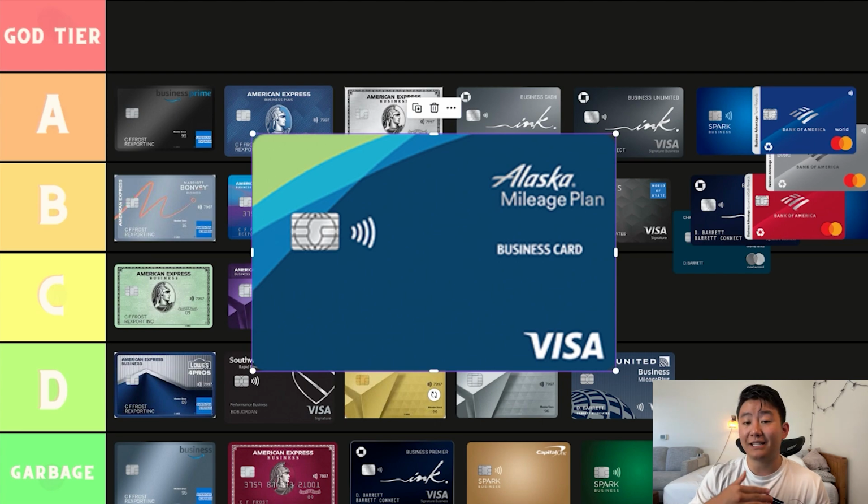This card also comes with the travel and emergency services that all the other BofA business credit cards offer, and it has an annual fee of $70, with then $25 additional per additional card at your request. Overall, I'd say that it's a decent business credit card, but it really depends on whether or not you fly with Alaska Airlines a lot. I know that Alaska Airlines tends to operate more on the west coast of the United States, so if you do fly with them frequently, I can definitely see this card doing well in your setup.